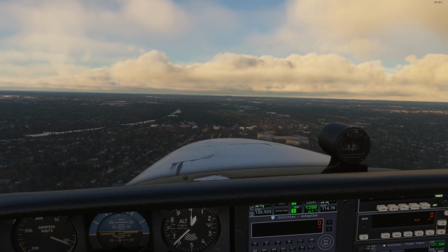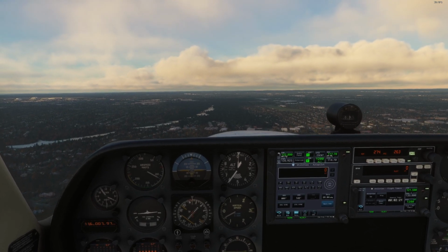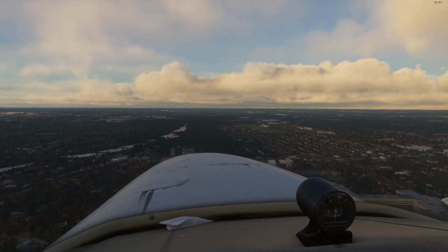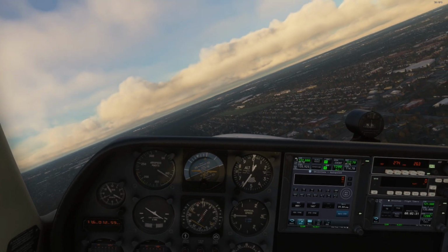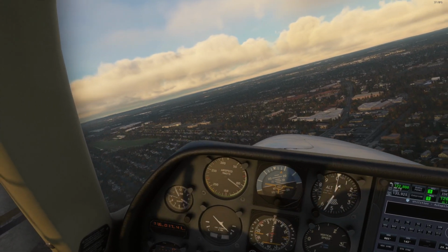I would assume this airport is not really used that much, because the only way to get in and out of here without going through Charlie is going southbound, and that's like a giant ocean, so yeah. Well, there comes Thomas.